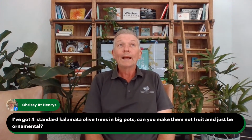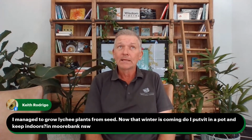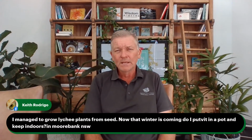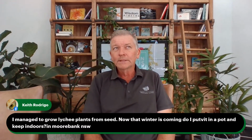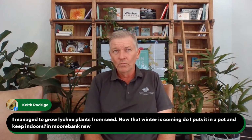So Keith Rodrigo in Moorebank in New South Wales has managed to grow a lychee plant from seed. Well done, Keith. Now that winter's coming, do I put it in a pot and keep it indoors? Well, I don't know about indoors, Keith. Indoors can be a bit dodgy for the lychee trees to really do well.